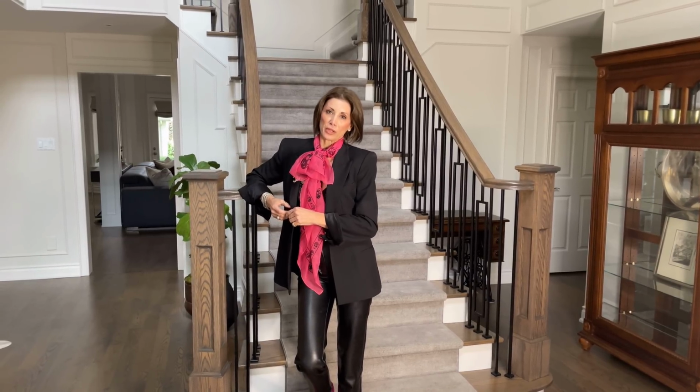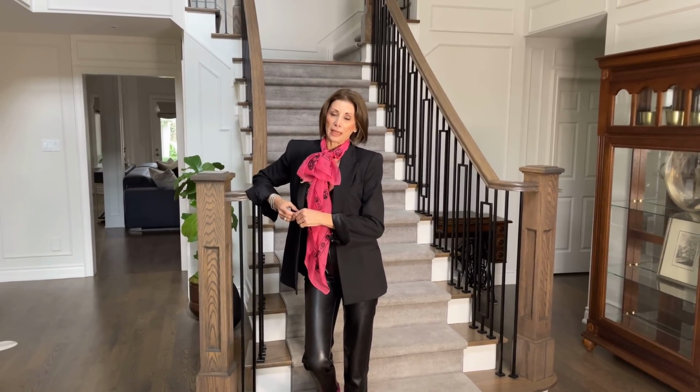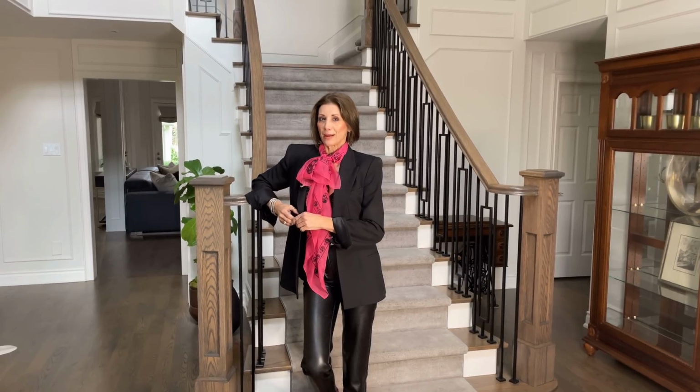We're just about to hand over this beautifully renovated home back to the homeowners. This home was originally built 35 years ago by very good friends of mine, and I originally decorated it for them 25 years ago, but it was time for an overhaul.